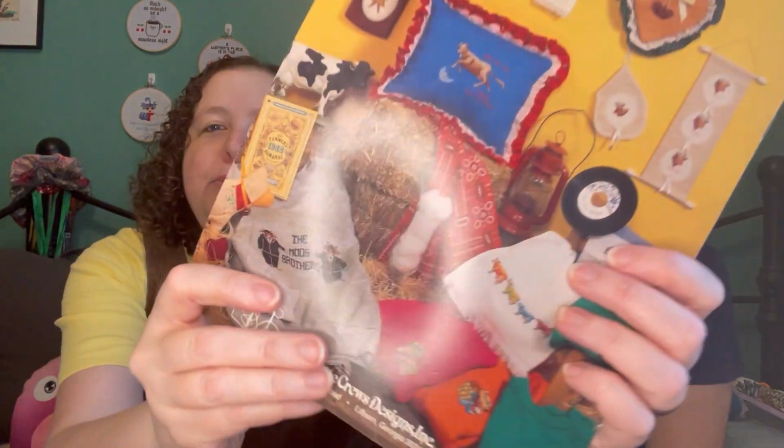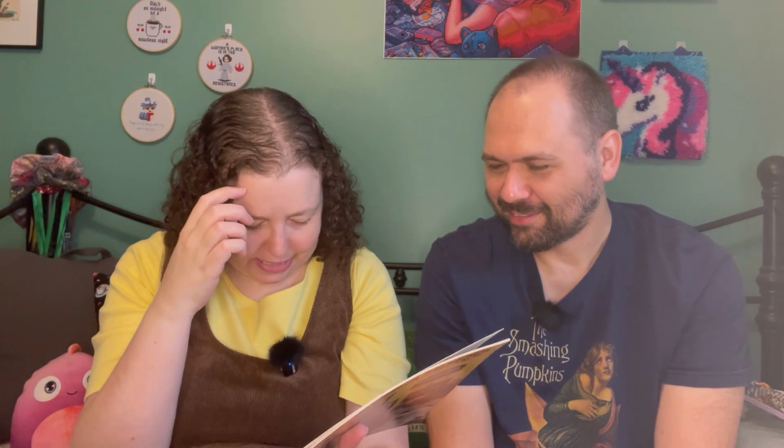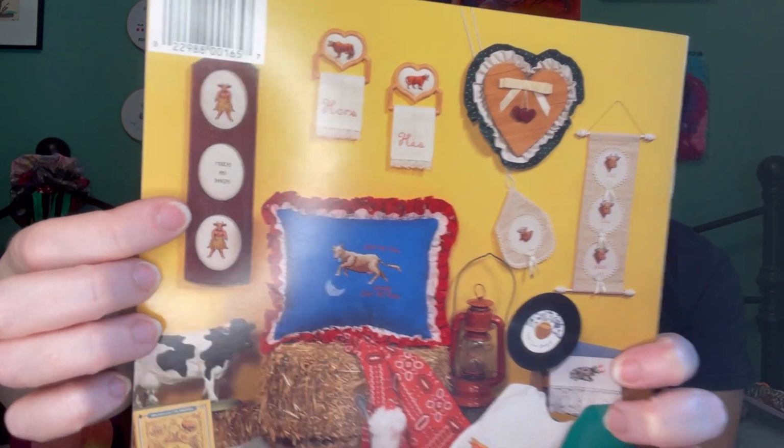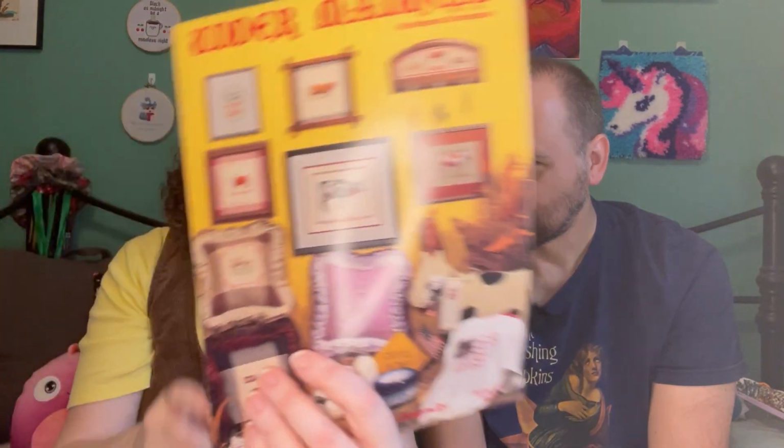And you get the Moose Brothers, like a riff on the Blues Brothers. I'm like, this whole thing is super unhinged. Mooers and shakers and their little hula skirts. I mean, we just kept laughing. There's a purple cow. There's a little cow flag.